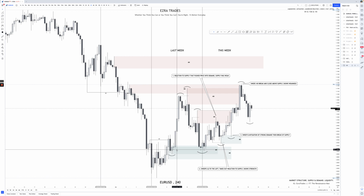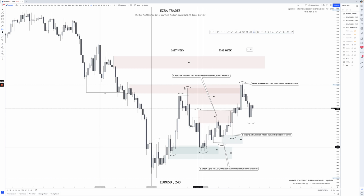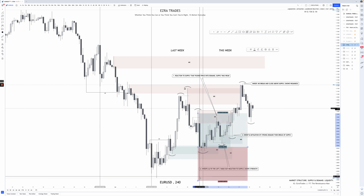And to me, it just seems a little bit safer than to have this POI here. If I would get tapped, I would take it. If I don't get tapped, I wouldn't take it, right? So I'd set a limit. This is what the limit would look like, right? So this is the 4-hour. This would be from this POI here.